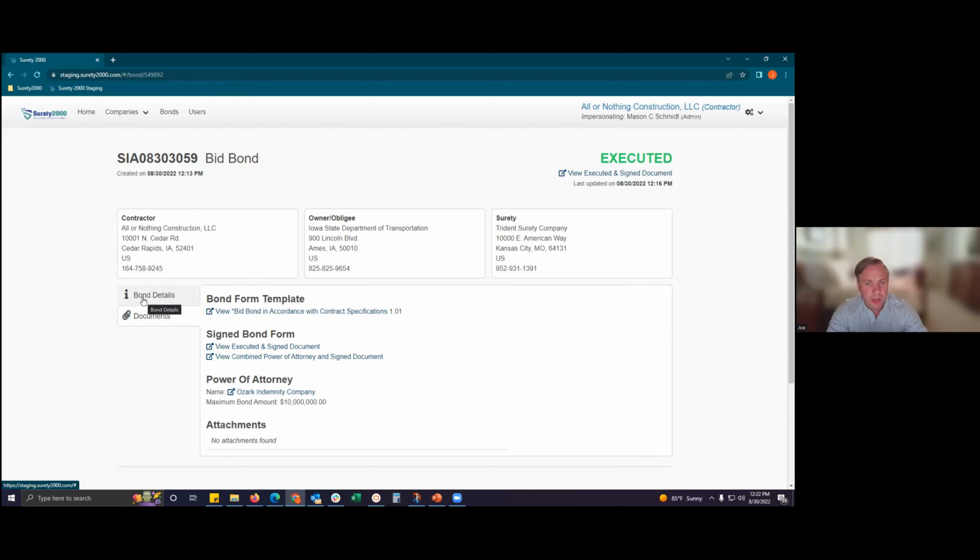And furthermore, we have other add-on documents such as dual obligee riders. And Dixon, you're familiar with those, as well as other various riders that might need to accompany a bond. So our system allows for the upload of those riders so that they can be populated and attached with the bond as well. All right.